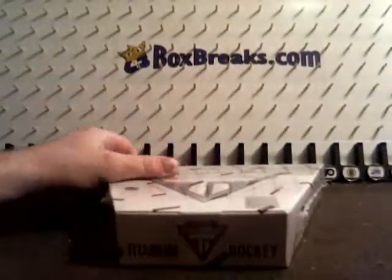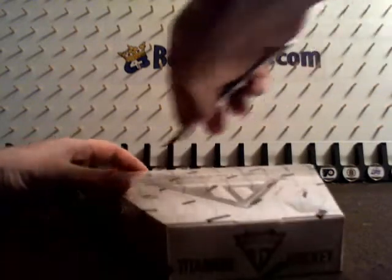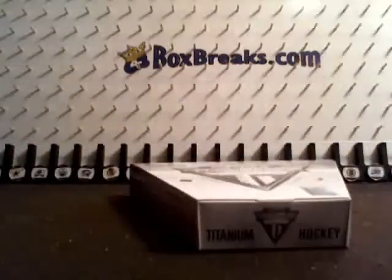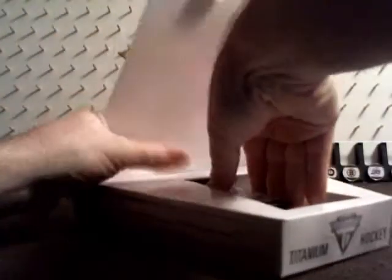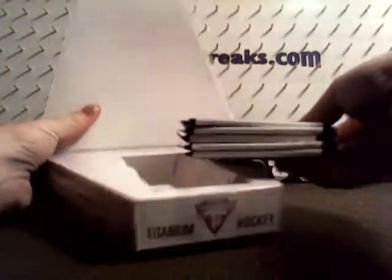And here's our box of Titanium, and is our first break of Titanium on 643, believe it or not. Factory sealed. And here's our serial number. There we go. Ending in 1927, as stated in the listing. All right, here we go. We need something good. Good luck. There's our five packs. Empty box.